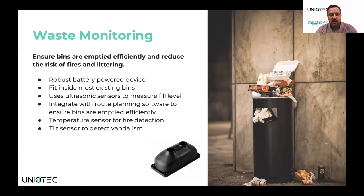We've been doing some work with Great Yarmouth Borough Council on potentially installing these in some of their seafront locations to help, particularly in the summer season when things fill up really quickly, give a better service for the public using the areas, but also be more effective for them so they don't spend all day driving around looking for bins that may or may not be full.